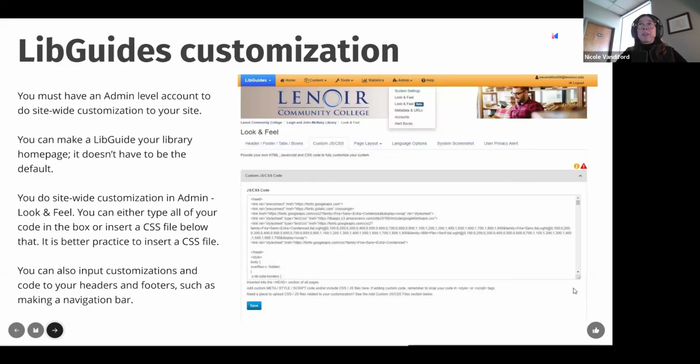You also from here can modify your header, your footer, your tabs and boxes, your page layout. There's a lot you can modify that I don't even touch personally. They have trainings for it in SpringShare training, which I recommend. Yes, Lucy, you do have to pay extra for LibGuides CMS.